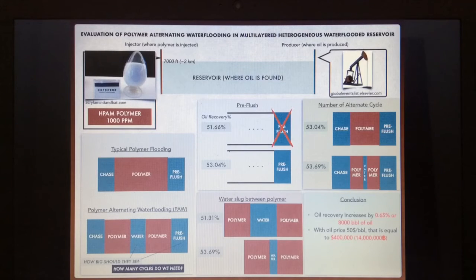It is used to increase the ease of injecting polymer, and from the study, the water slugs should be as low as 5% of the polymer slug size, because we need just a small amount of water to increase the polymer injectivity. More than that is just a waste of time to inject polymer.